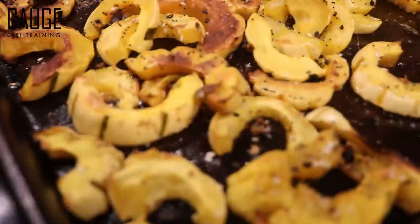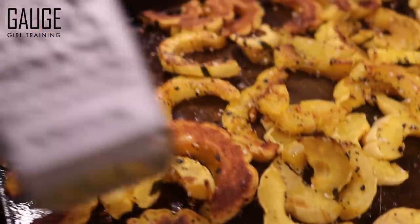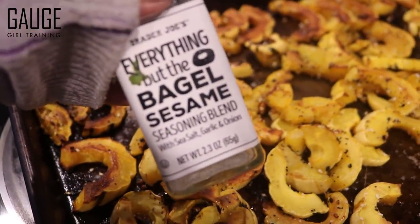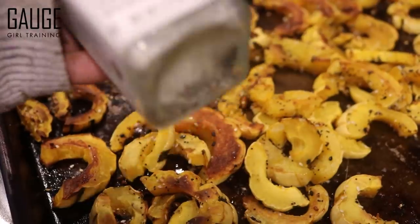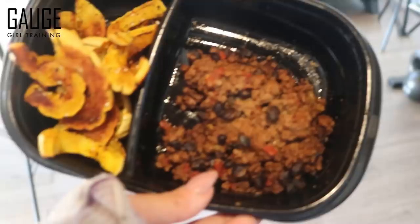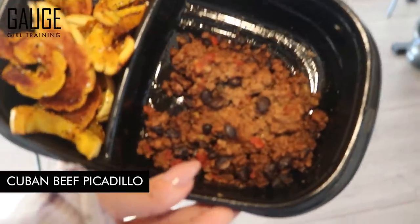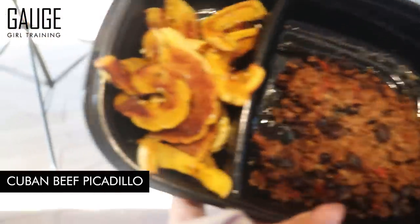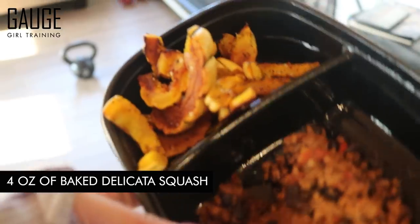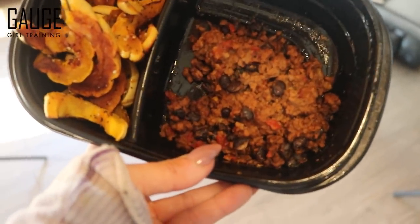Getting steamy, but this is so delicious, and I seasoned it with Trader Joe's everything but the bagel seasoning. So this is what's making it super delicious, and I am officially out of seasoning, so I gotta get some more. All right, you guys, so earlier this week I made a big batch of my Gage Girl Cuban beef picadillo, so I reheated some of that, and this is 4 ounces of my baked delicata squash. This is what I'm about to have for my lunch.